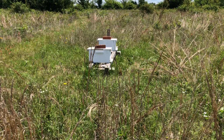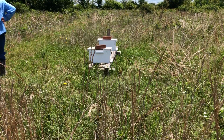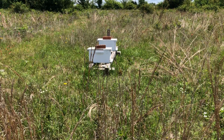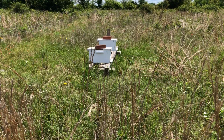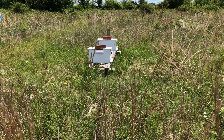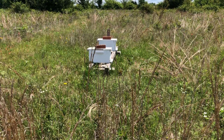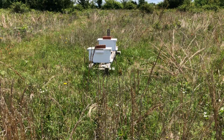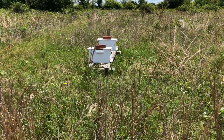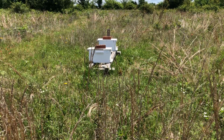Okay, bees are private. Bees do like their privacy. Everybody's property is different, I'm just giving you an example. Our property is kind of long, rectangular, 8 acres. And there's a little wet creek that divides it into the front third and the back 2/3. And we're on the back 2/3.